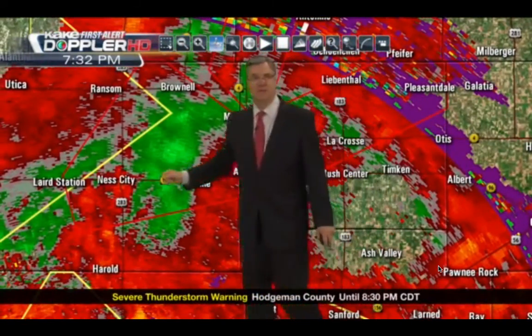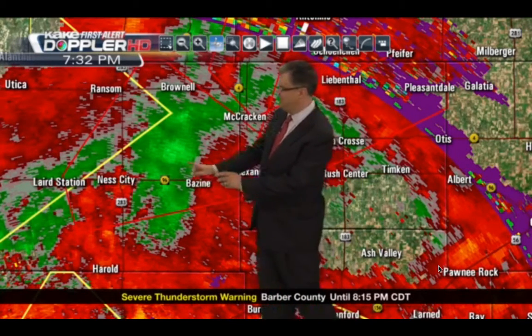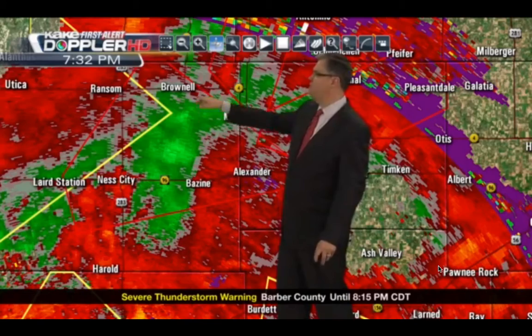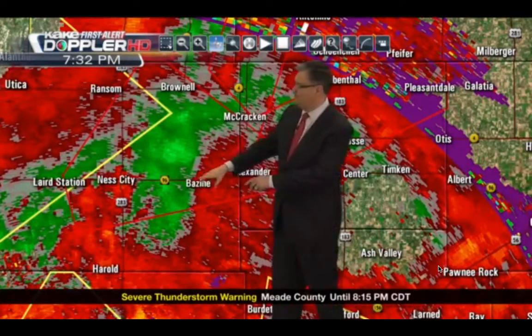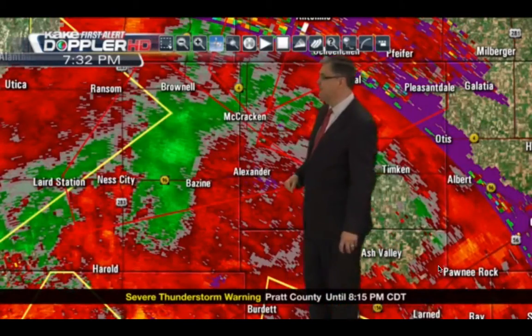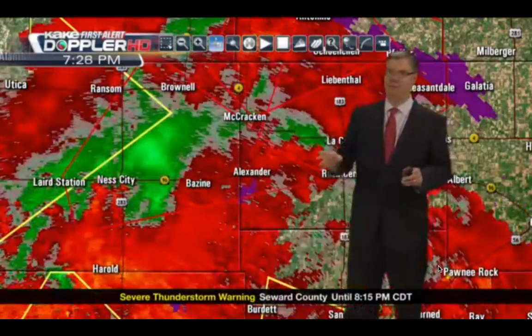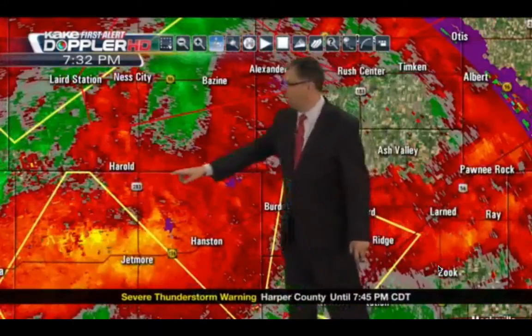Earlier, a significant tornado was passing southwest of Ness City, south of Ness City, and then as it approached Bazine, it is still rotating, but we don't see a tornadic indication right now. Boy, I tell you, that really looked like it was going to take a beat on Bazine. Still a dangerous thunderstorm, and stay down in your shelters, but no radar indications of a tornado on the ground at the current time, but that could spin back up.